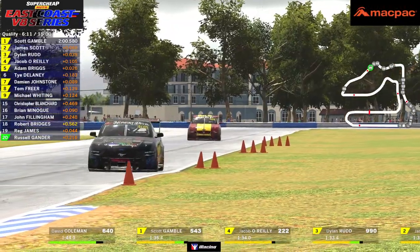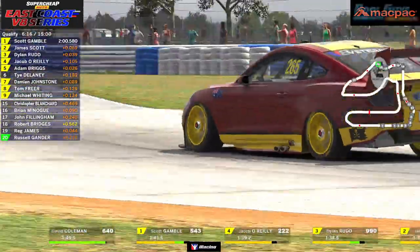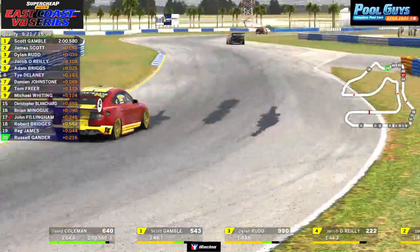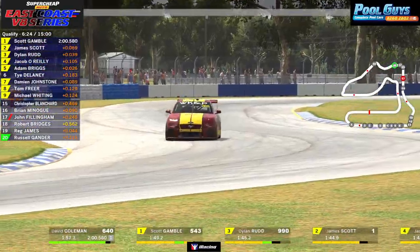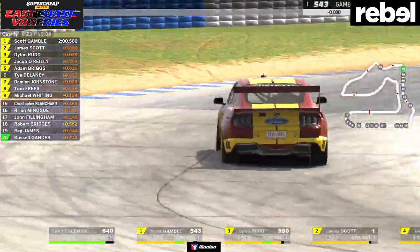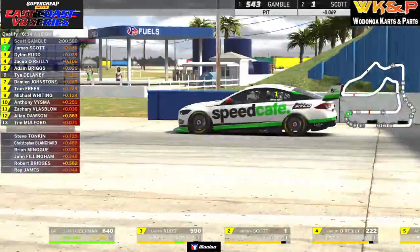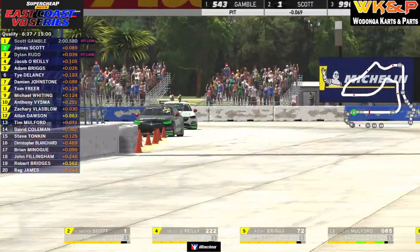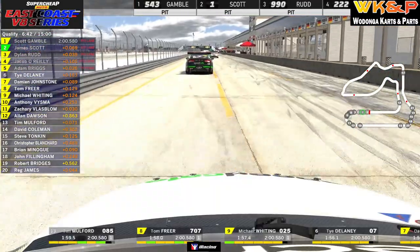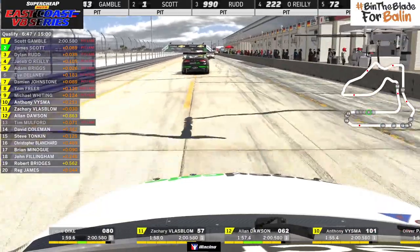So definitely interesting times. Gamble, Scott, Rudd, O'Reilly, Briggs, Delaney, Johnstone, Freer, Whiting, Visma, Blastbomb. So definitely been a very competitive first flurry of times, as the guys all head back now to the pits. Get a new set of tyres, new outlap, do some minor tweaks to the setup, and go again. As James Scott heads into the pit lane.